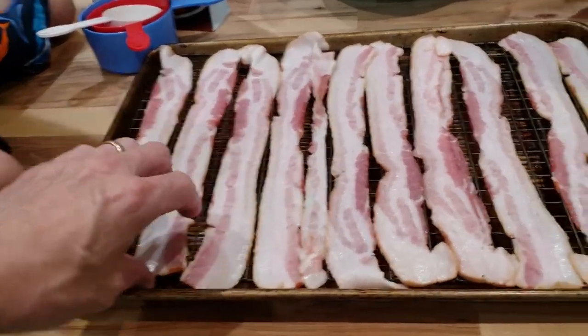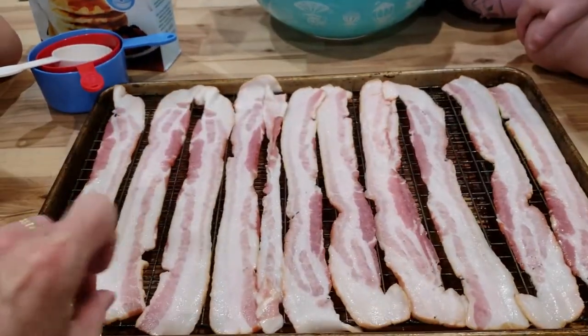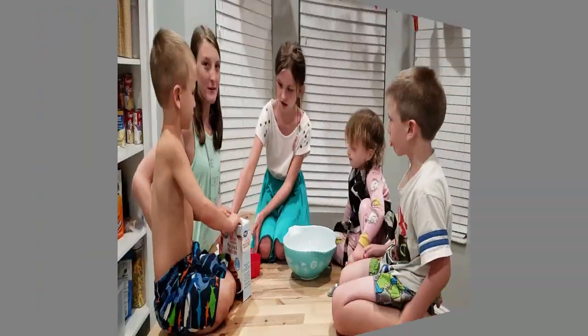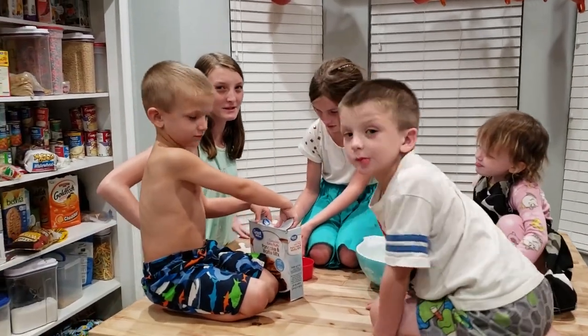We put all the bacon on a special cooking sheet, which has a screen on it so all the grease will drip down through it and we'll have a really good crispy bacon. We're going to put in a large bowl, 2 cups of the mix and 1.5 cups of water.